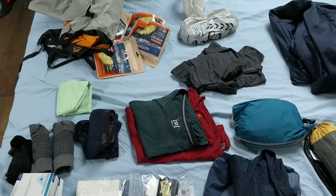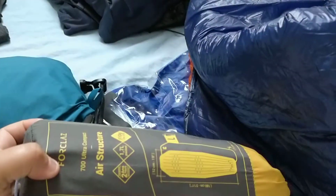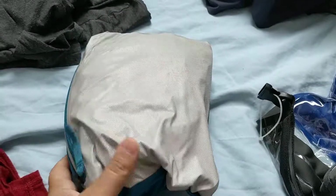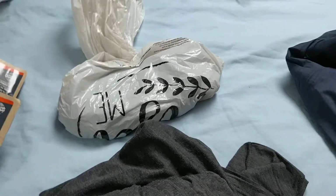Today I'm preparing my bag. So this is the quilt that I'm gonna use. This is my slip mat that I'm gonna fold a little bit differently. This is my rain jacket, warm jacket, pajamas, and here it's my sandals.